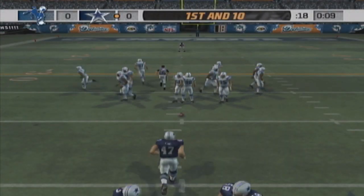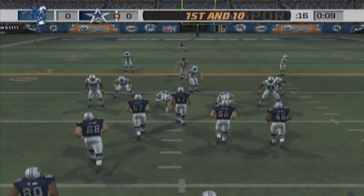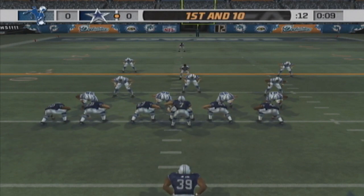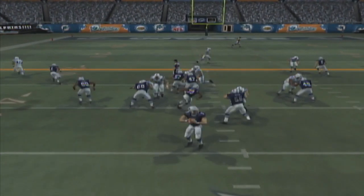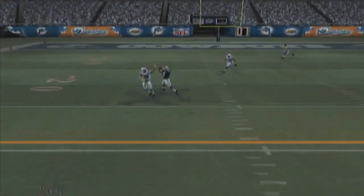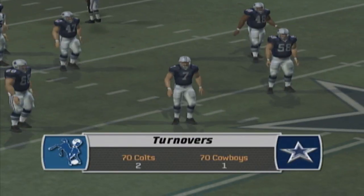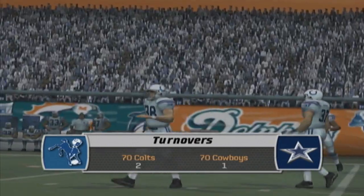So they're ready to go on offense after the interception. They'll start at the 39-yard line. Only one man back. Looking to run it here. Great fake. Gets rid of it. Incomplete as the defender knocks it away. We've updated our turnover stat, and it looks like this.